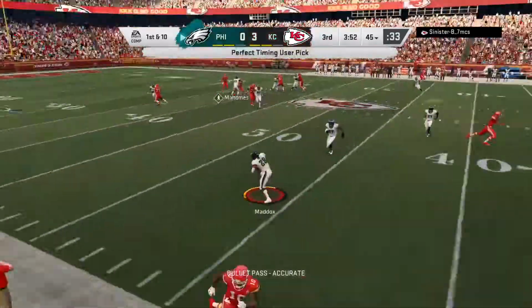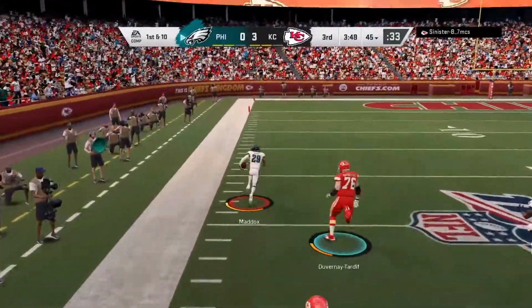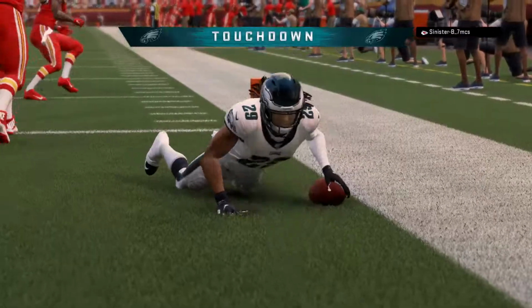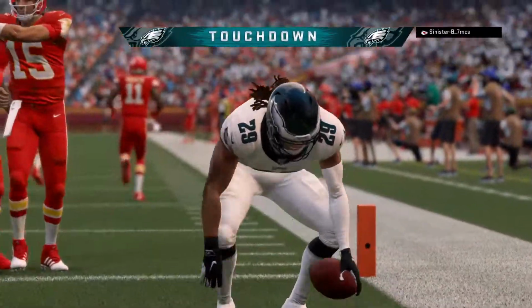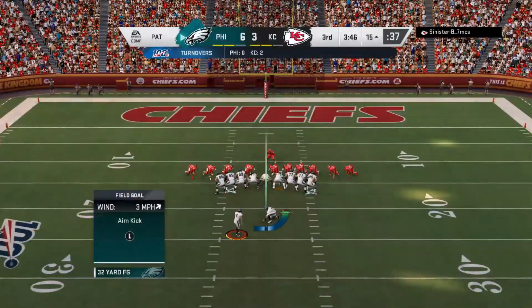And now this is intercepted. My goodness. Picked up by Avonte Maddox, and a score. Touchdown, Eagles. And a great return as they're finally able to take him down.